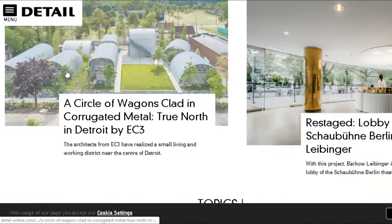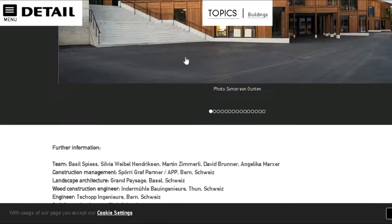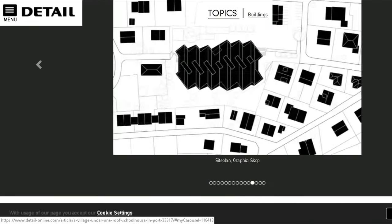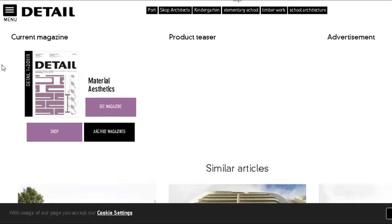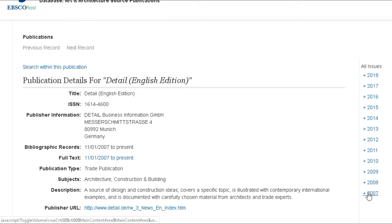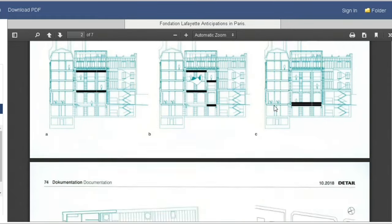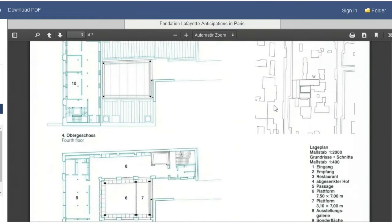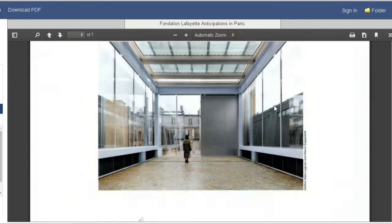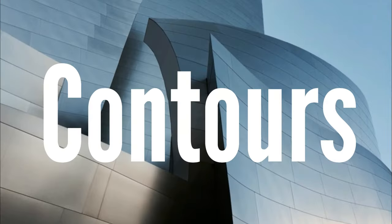The Detail magazine is an amazing site to get architectural inspirations. They often have plan section and information of the project, but it's also a subscription-based magazine that my tutor told us about that she uses. We have an access to it with our university, and as you can see, it gives a lot of information and construction details, which you can use for your own projects. If you can afford it, I definitely recommend it if you're a starting architect or a student.